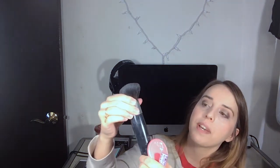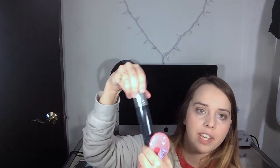This is already coming off, unglued or undone, however they keep it on there. So yes, I am hard on my brushes, and I'm not going to say that it's a bad company or a bad recommendation, but for me, they just don't hold up very well. I'm really hard on my stuff, and honestly, I don't notice any difference between this and any other brush I've ever used.